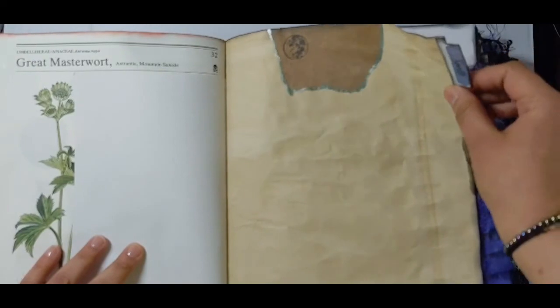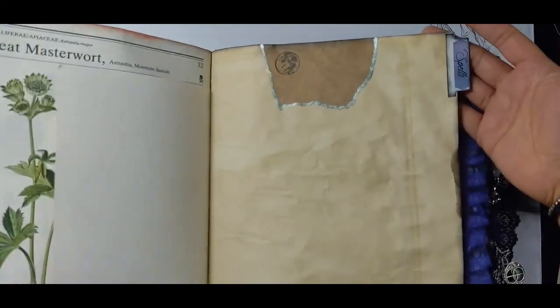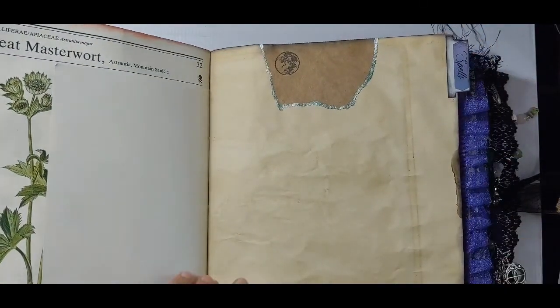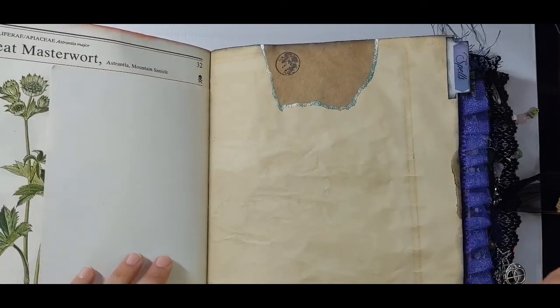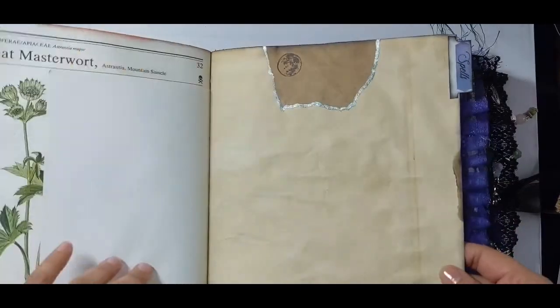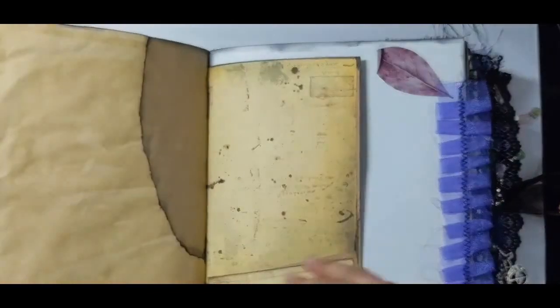And then these are some tabs that I designed. They won't focus though because my camera hates me. They're not in my shop yet. They need a little bit of work, but she had asked for her book sections to be labeled, so I just sort of tested them out and put them in here. When they're finished, I'll let you guys know, and I'll have them up in my shop. But they came out kind of cute, so I'm a little happy. They just need a little bit of work, but then they'll be up.